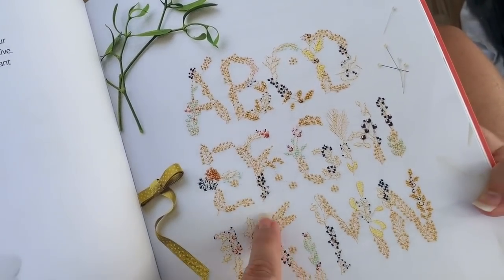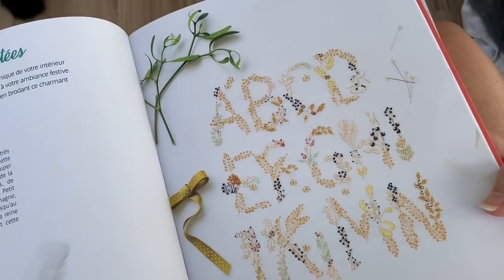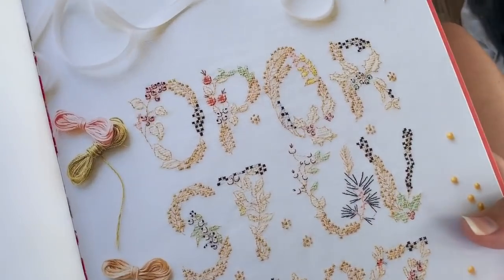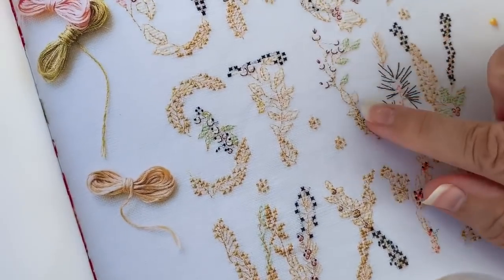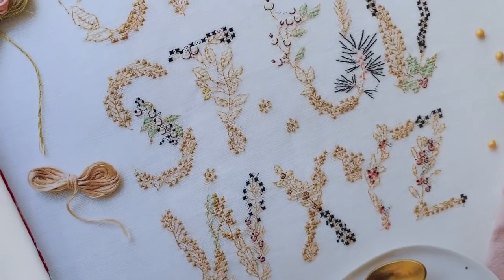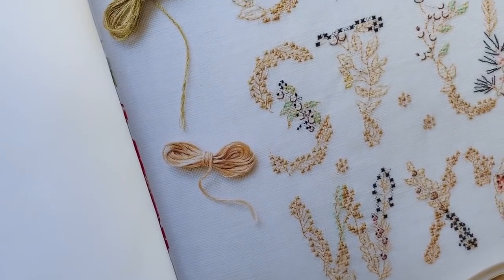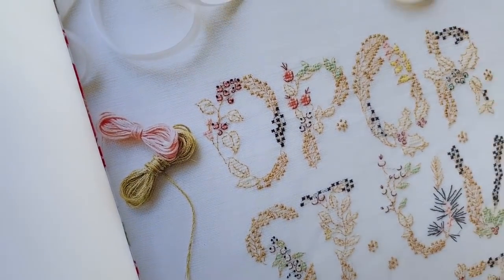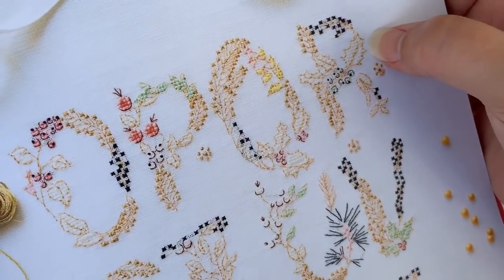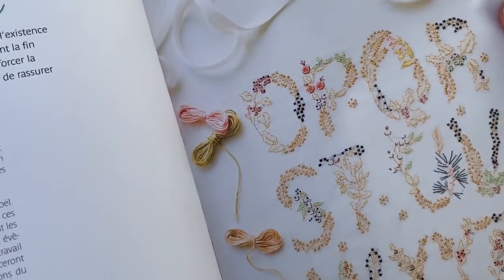I love the touches of black. There's nothing like black in a design to really make it pop. Look at the U. I love this with the peach and then the black coming off of it to look like a pine, a little pine bow, however you say that word. Just gorgeous. Get the holly leaves on that, just the outline, and then some berries done in black. So pretty.